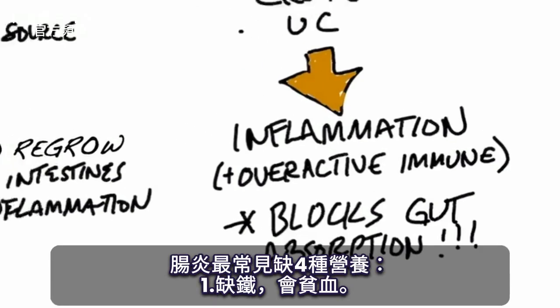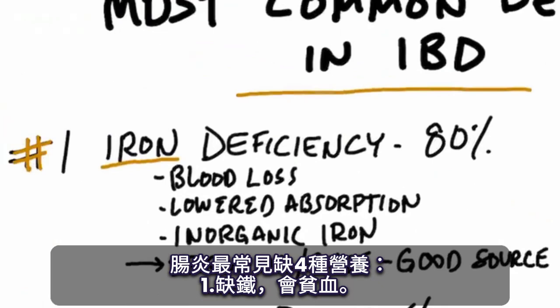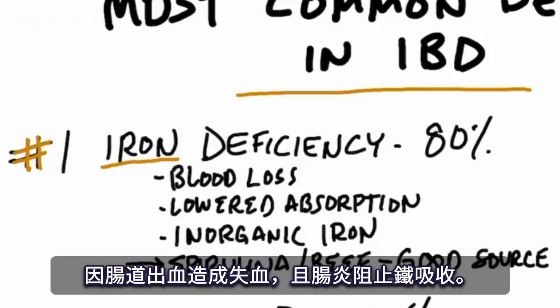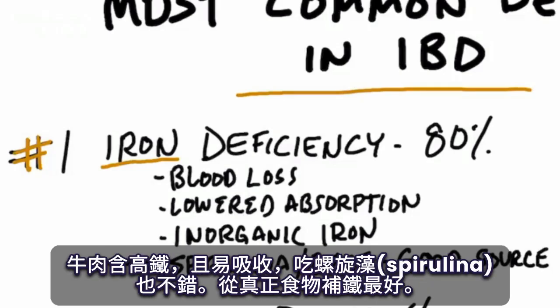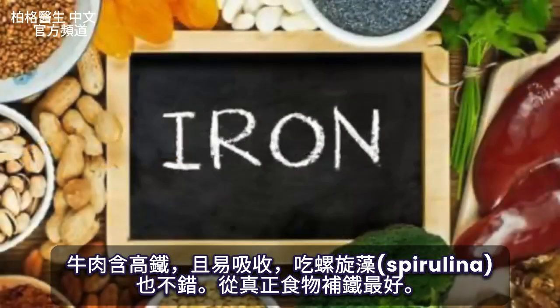So if we take a look at all of the nutrients and identify the ones that are the most deficient, at the top of the list, we have iron deficiency, which is going to create anemia. That occurs because there's usually bleeding and loss of blood, as well as the inflammation that prevents the absorption of iron. One of the best sources of iron is not the inorganic minerals that you get from the one-a-day vitamins at the CVS drugstore, but animal products like organ meats. Beef has a lot of iron, and it's a type of iron that's easily absorbed. But also spirulina is another good source of iron. So I always recommend getting your iron from actual food.